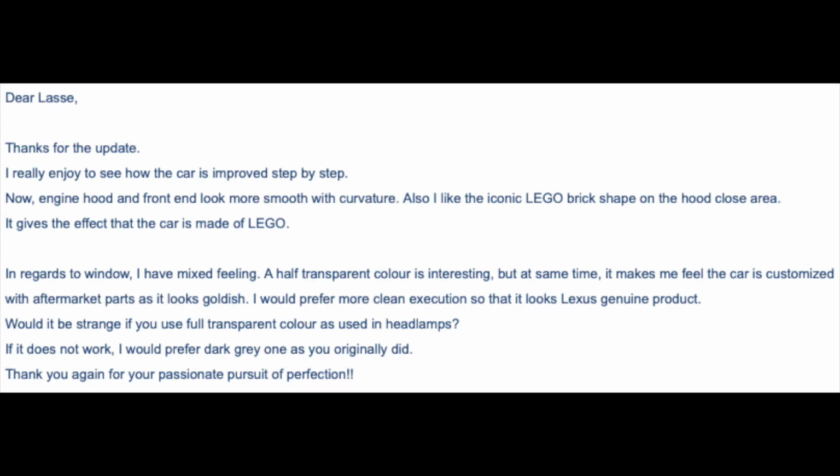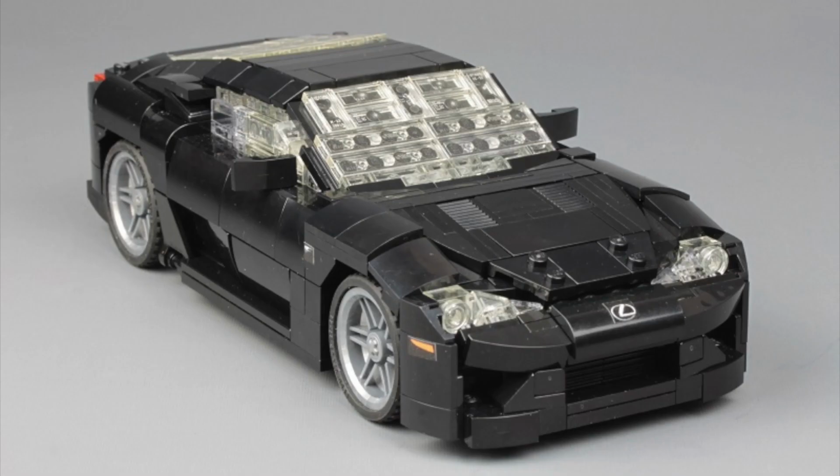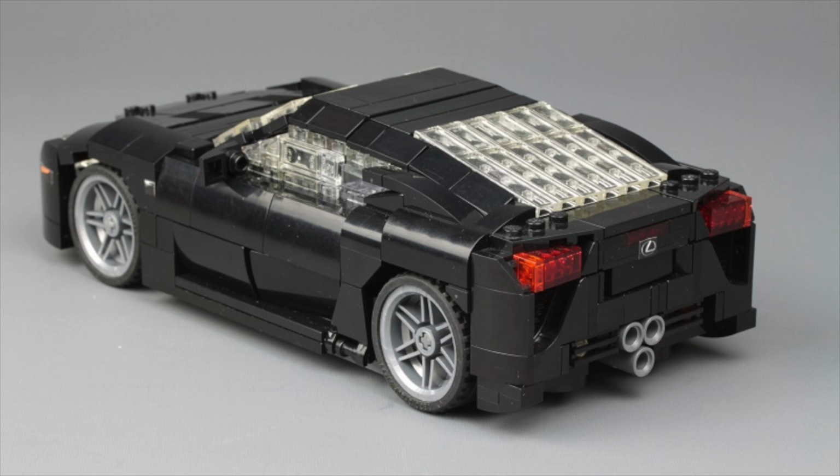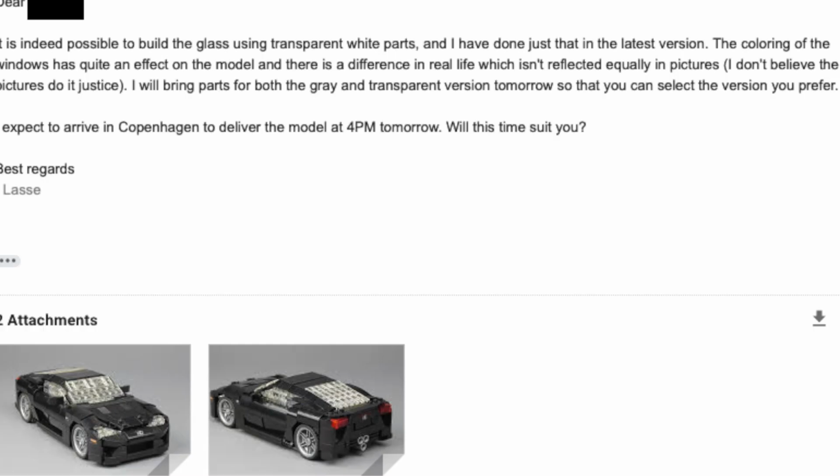It was now Thursday, and the client responded with mixed feelings for the glass idea, hinting that the yellowish tint looked a bit aftermarket. He wanted me to test out transparent clear, just like used in the headlights, and so I did. I made the version with trans clear and took photos of it, but knowing that the pictures could be a bit deceitful, I decided to bring all 3 versions to the delivery.